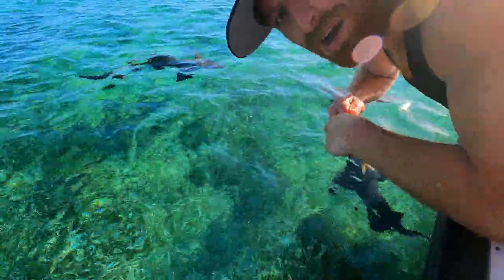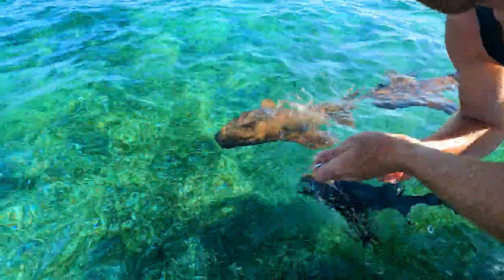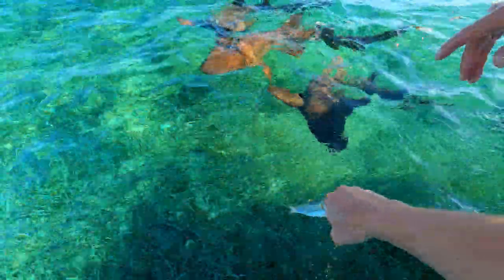The sharks are all totally wild. They're not domesticated at all. But people come here pretty regularly and feed them. Do you want to feed one? Yeah, how do I do? Here, just hold it like that. Like this? Yep, right like that. And then be able to get the cam.